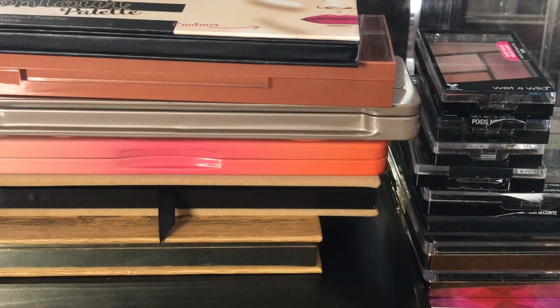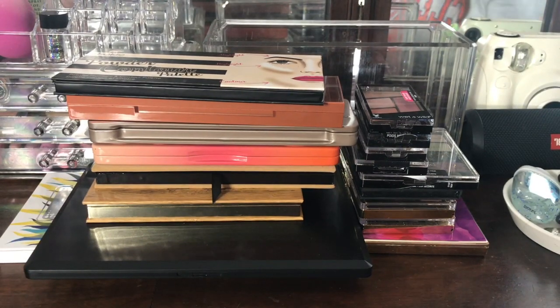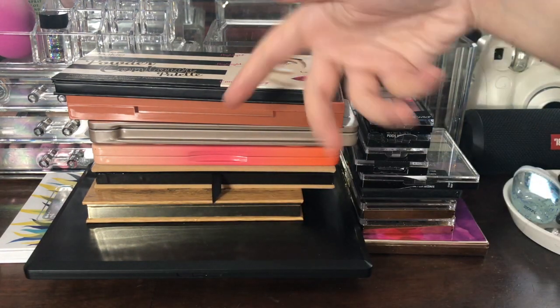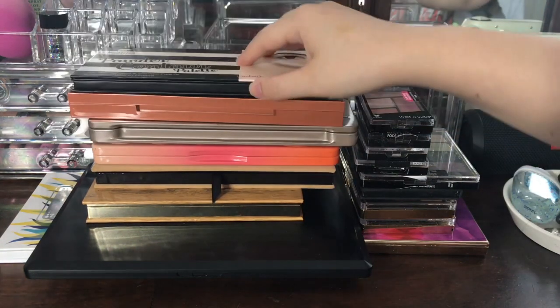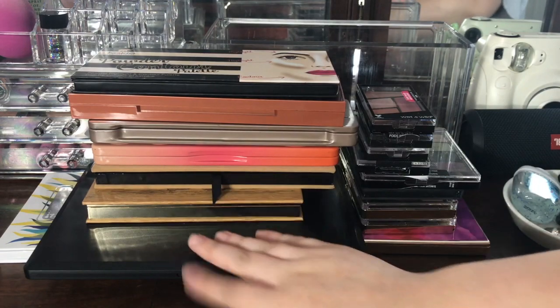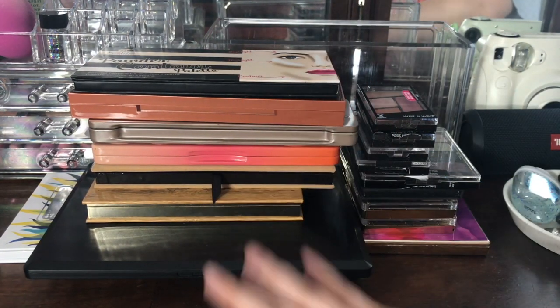So that, oh my goodness, my knees hurt. That is my whole eyeshadow collection. Like, I don't have that many eyeshadows. It looks like I do, but I honestly really don't. But this is literally all I need. Oh, and my one contour palette. But this is really all I need as far as eyeshadow palettes go. I don't need that many. I love every single one of these. Whether it's drugstore, high-end, whatever.